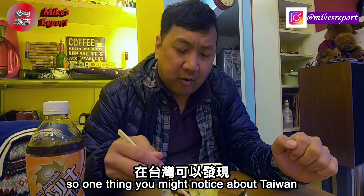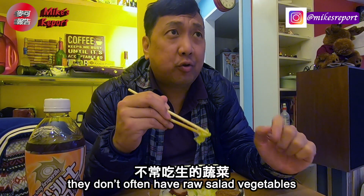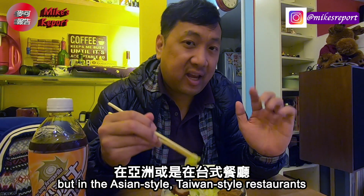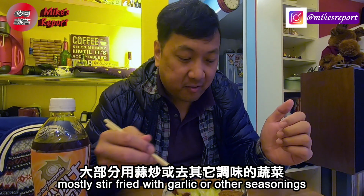So one thing you might notice about Taiwan is a lot of their veggies are stir-fried and steamed. They don't often have raw salad vegetables, so it's possible, but mostly Western restaurants. But in the Asian style, Taiwan style restaurants, mostly stir-fried with garlic or with other seasonings.